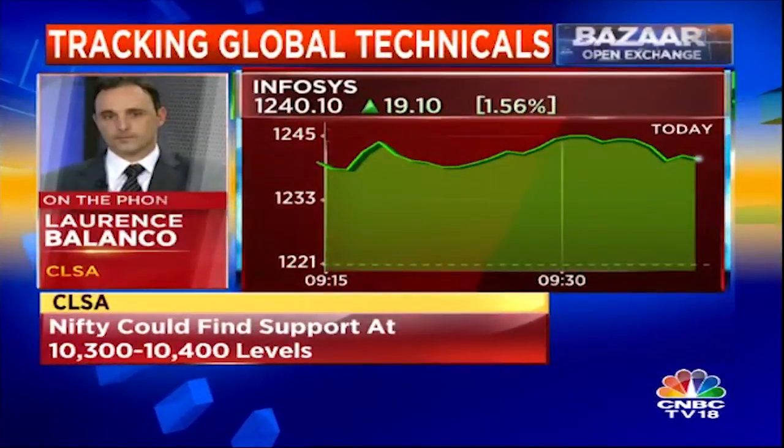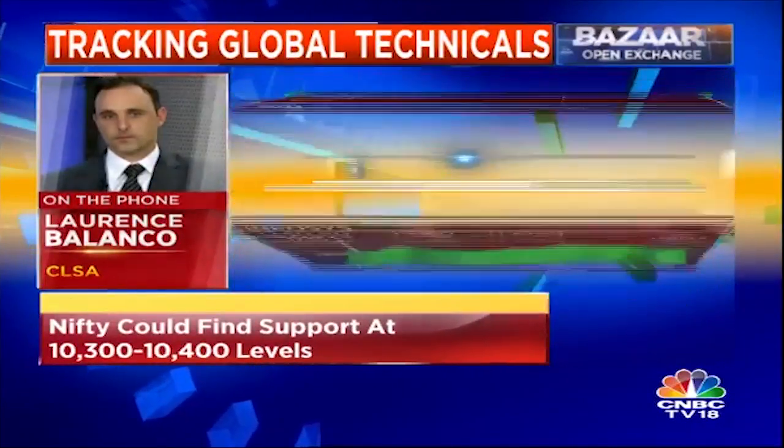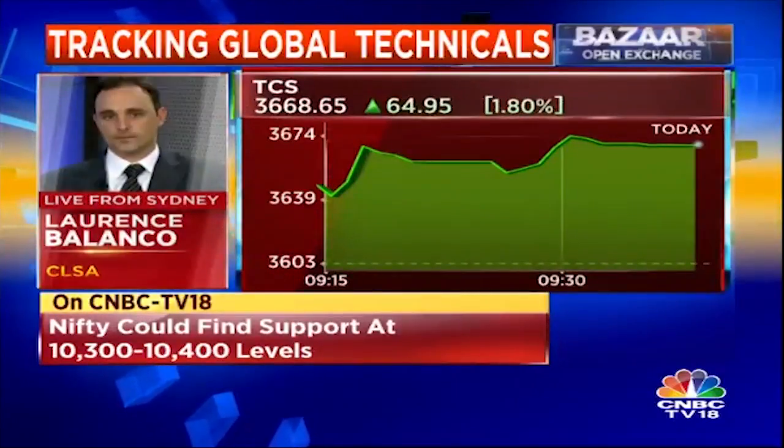For someone who's perhaps missed out on this rally, is it still worth a go in? Well, I think you would want to look at Infosys as the laggard. Tata Consultancy has been the leader, broken out of a three-year trading range. If you look at Infosys, that's just emerging from its multi-year trading range, and you've also got a six-month consolidation pattern that you've broken out from. So for me, within the tech space right now, Infosys is a laggard, and that's the one to look at.